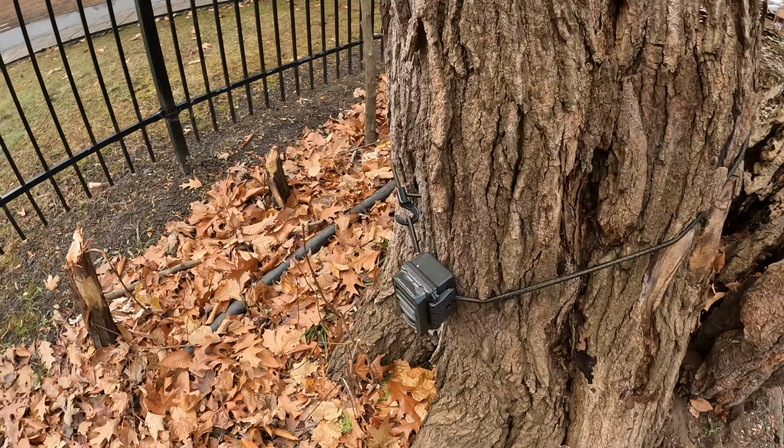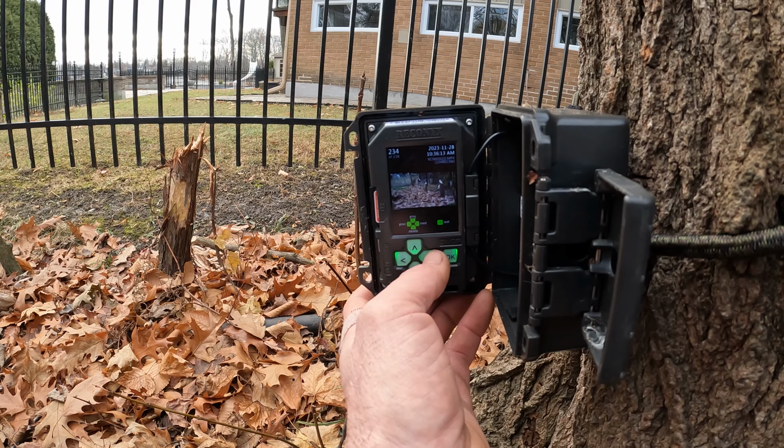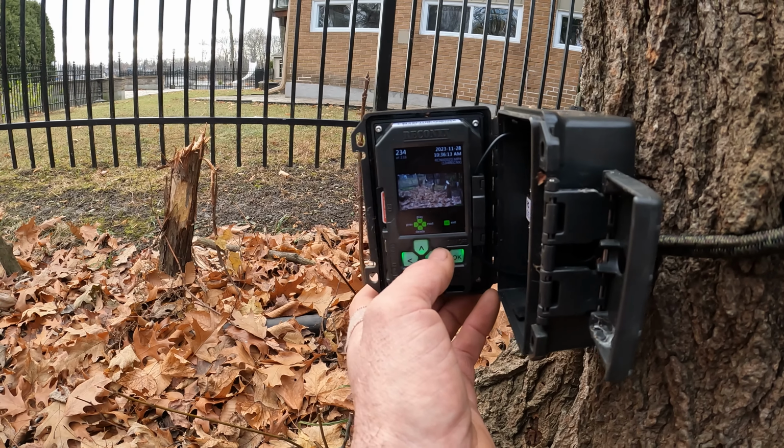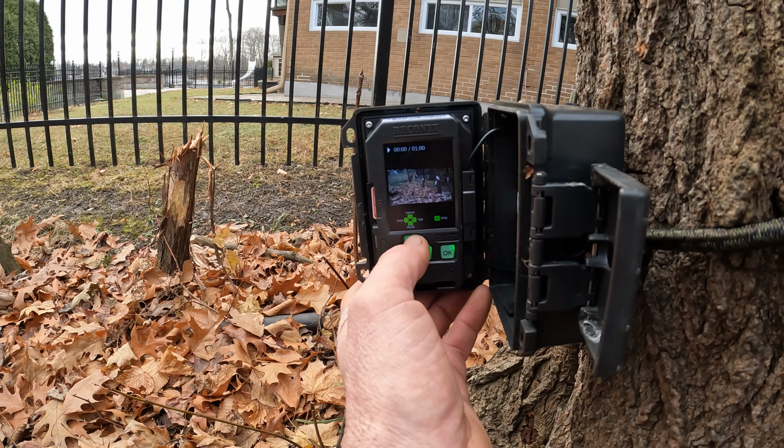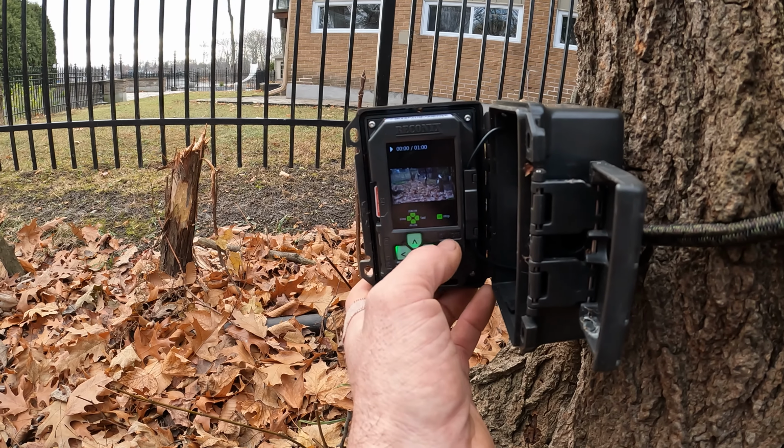So let's see. Oh man, I hope the camera trap got something. Maybe it didn't catch anything. That would suck. That'd be weird. Why wouldn't it get any? I don't know, we'll figure it out.